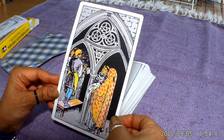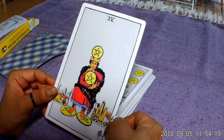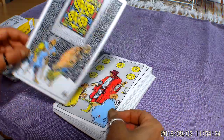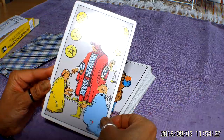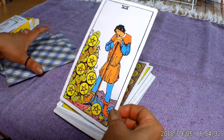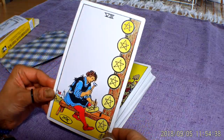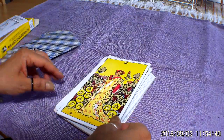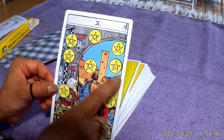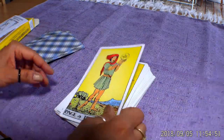This is the Three of Pentacles, the Four of Pentacles, the Five of Pentacles, miserable card, the Six of Pentacles, the Seven of Pentacles, 8, 9, and the 10. Now all of them are labeled with the Roman numerals, so it doesn't say the words.